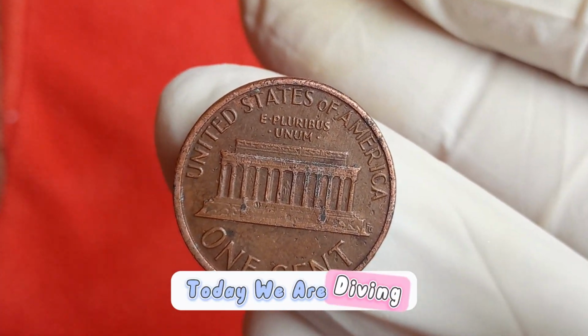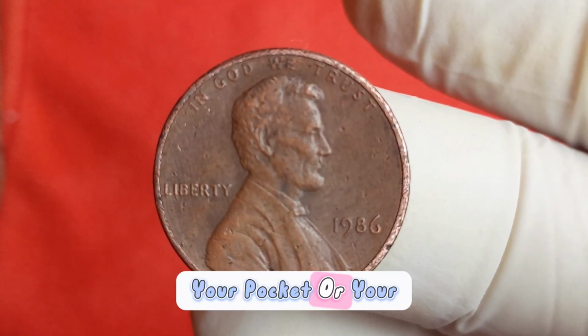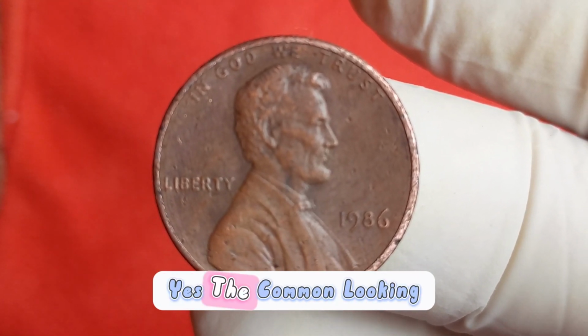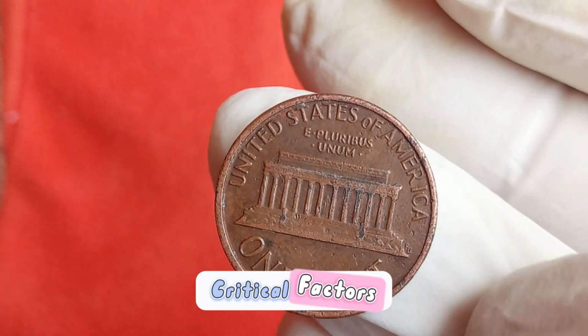Today, we are diving deep into a coin that many people overlook every single day, but it could be hiding in your change jar, your pocket, or your piggy bank. We're talking about the 1986 Lincoln penny. Yes, the common-looking penny that could be worth hundreds of thousands of dollars, depending on a few critical factors.